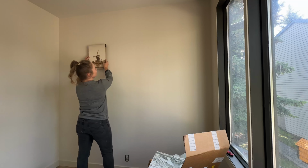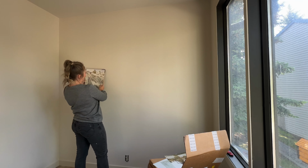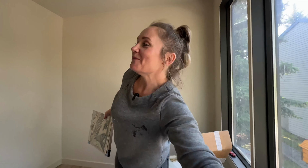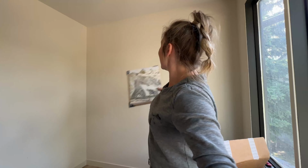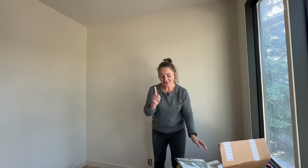And I'm going to do one, two, three. There's six different images. Four, five, six. My bad. But look, the shelf is going up over there. So I'm going to do the six across this back wall, and I'm super excited about that. But I have to figure out a few more art solutions.